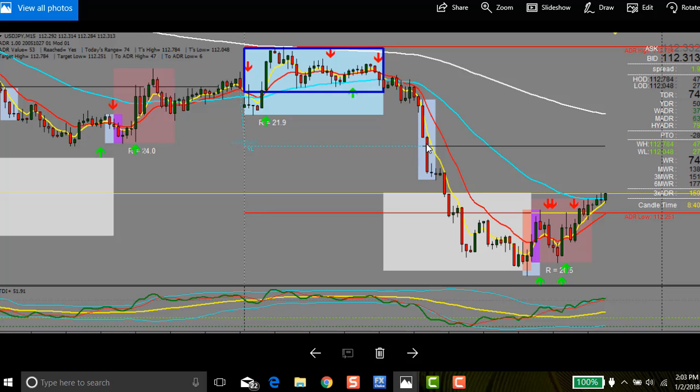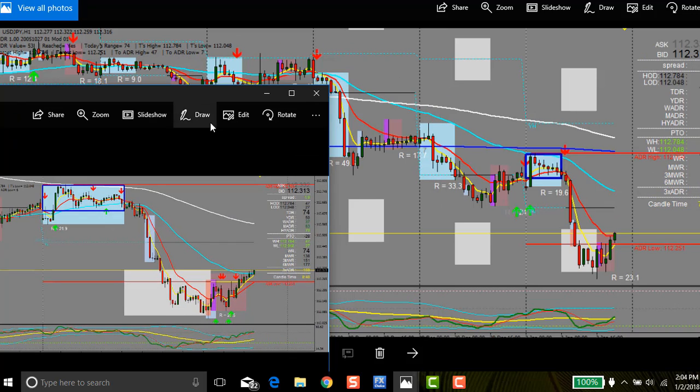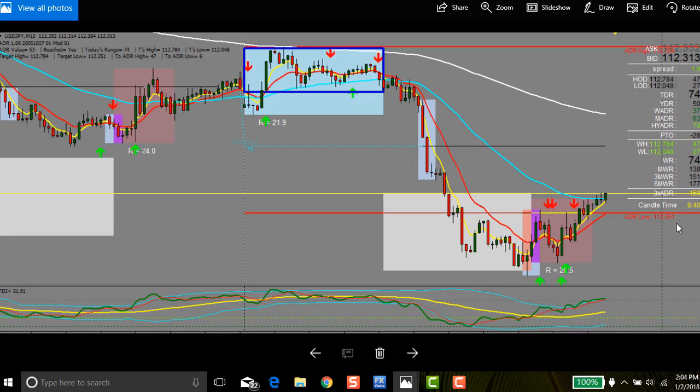So like I said, it had a strong move with the current trend, a strong move down with the current trend. It exceeded the average daily range. There was an easily recognizable three pushes down. There was vector acceleration at the bottom. Also, this red line right here is the average daily range low, and it's actually below that line as well here.